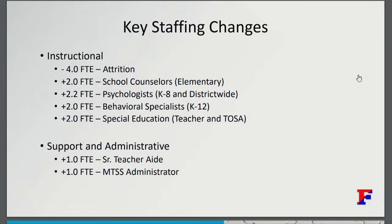Minus 4.0 full-time equivalent will not be hired back because of retirements. I think there were like 17 or 18 retirements, and we will not be bringing back four of them. The others will be reallocated. We're looking to add two counselors at the elementary school. Right now, they're sharing. It's really hard to share a counselor. It's really hard to share a behavior specialist.